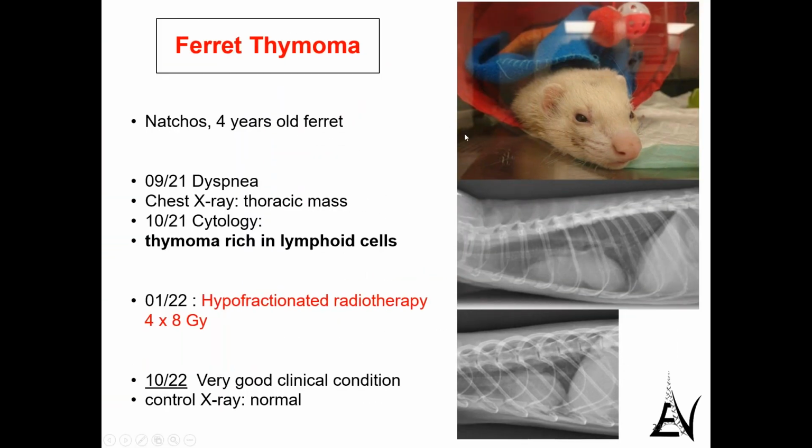That's a ferret. Nachos has a mass on chest X-rays from the referral vet. Right there, you can see it. Cytology is done. It's a thymoma rich in lymphoid cells. So you have every chance to be efficient with radiation therapy, no matter what type of machine you're going to use, of course. And well, we decided to go for hypofractionated radiation therapy, 4 times 8 gray, simple protocol, 4 small anesthesia.